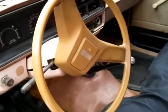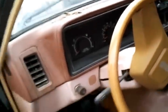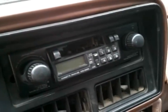It originally had tan interior. We have the seat cover on it because the seat underneath it is blue. It was replaced at some point. It's a 4-speed. Here's the odometer, 70,000 miles. The radio does not work, but it's in there. I think it would work, it's just not hooked up.